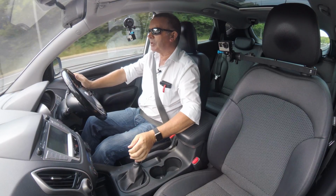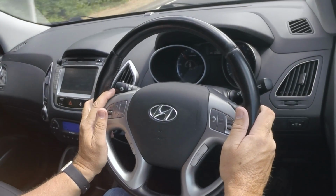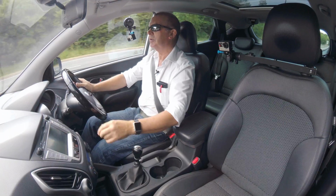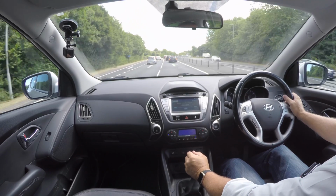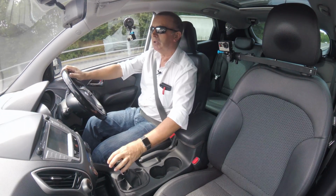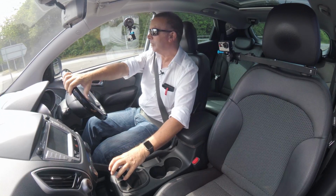So 6-speed gearbox. We've got cruise control, we've got your phone controls here and audio controls on the left hand side here. Indicators on the left stalk, wipers on the right. One thing I did notice when I got in it, the handbrake comes up a long way, and I know it just needs taking up a little bit.